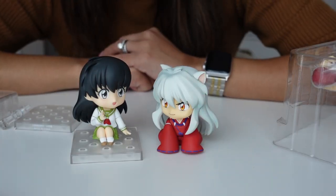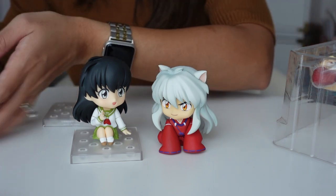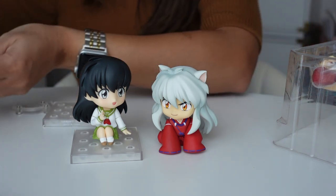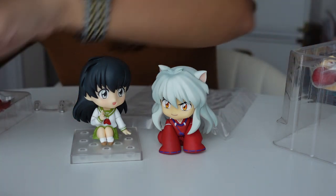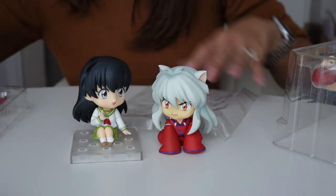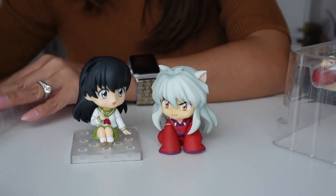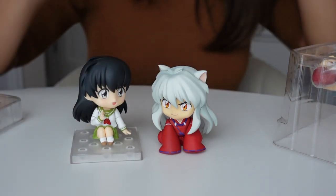Oh my god, how adorable! Oh, I love them! There you go, guys. I can now put them on my shelf. I'm so excited. You don't even know. I will update you guys once Kiki arrives and we can put her together as well.